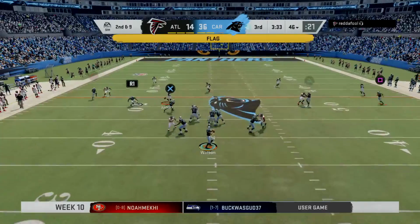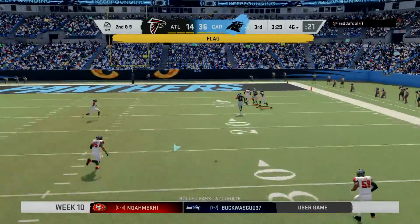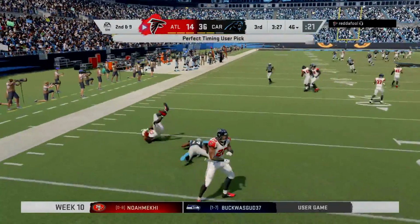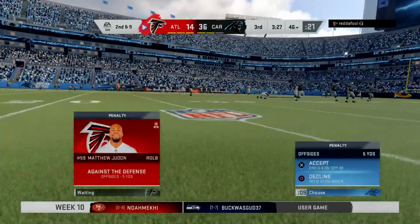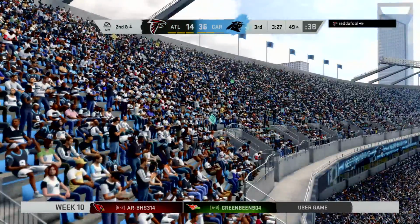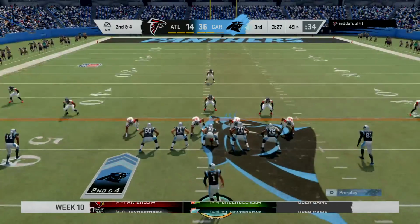Maybe a free play for Watson. He's going to look deep for Moore. And he's going to be intercepted a third time. It's Desmond Trufant. And a big turnover there as his guys will get the football back. He was trying to go back to Moore there. And it's second down.